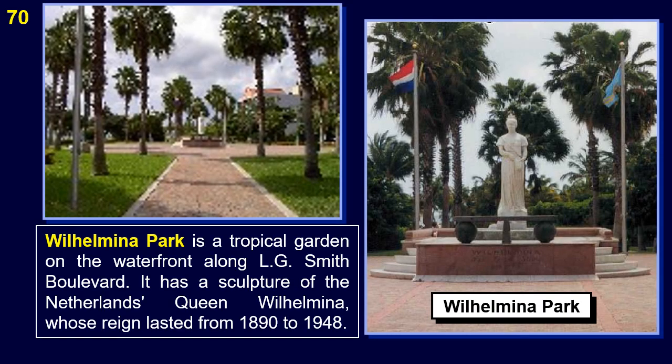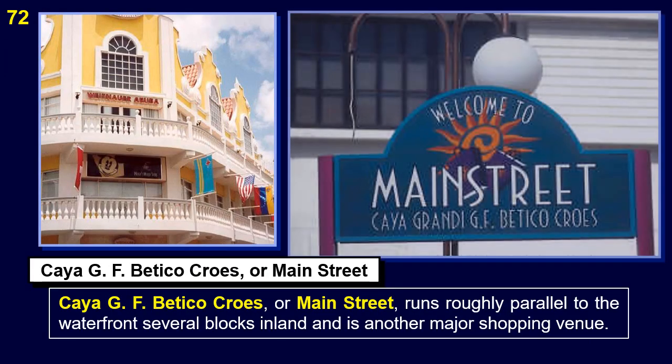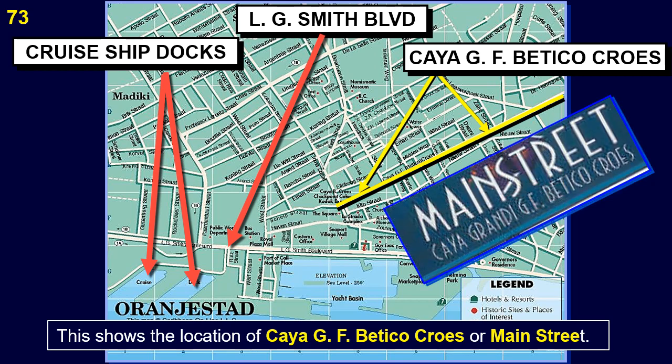Wilhelmina Park is a tropical garden on the waterfront along L.G. Smith Boulevard. It has a sculpture of the Netherlands Queen Wilhelmina, whose reign lasted from 1890 to 1948. Kajagief Batiko Kroos, or Main Street, runs roughly parallel to the waterfront several blocks inland, and is another major shopping venue. This shows the location of Kajagief Batiko Kroos, or Main Street.